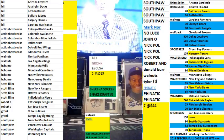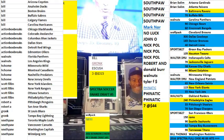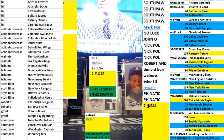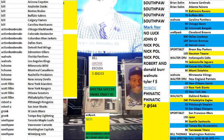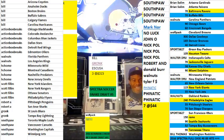Scheffler is here. He's MSEEIN78. Hey, HT, let me check that. Ash and Walnuts, Scott, Robert, Gronk. I think I got everyone. Yep, got everyone. Let's run this. Good luck, guys.